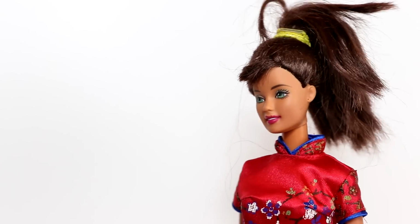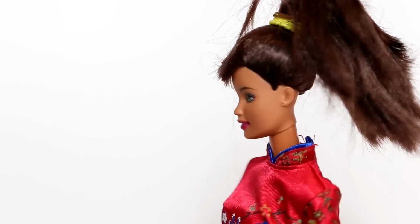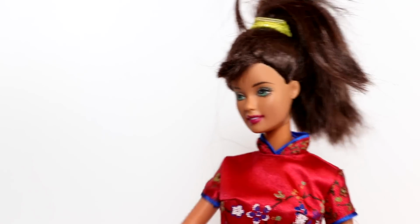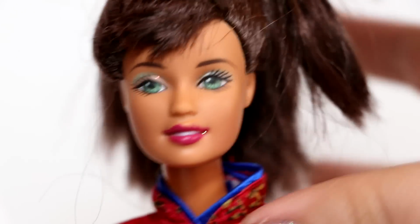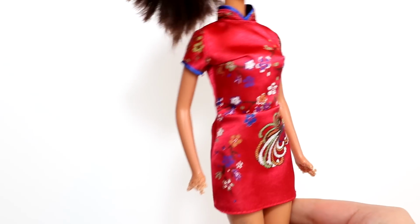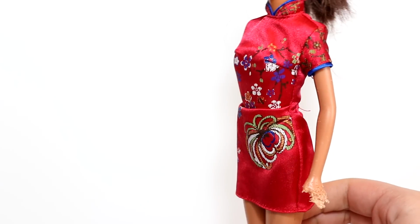All right, well, I don't know which doll this is, but I quickly saw her face and I thought it was so pretty. So I was just like, get in my bag. But clearly I did not take a closer look. I also just noticed that her lip paint is coming off. No, this poor doll. She also came wearing this Chinese looking dress. It's red and it has a bunch of pretty little flowers on it.